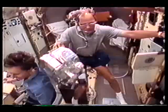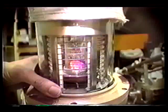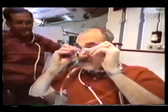For materials science, crystals growing in zero gravity offer new advances in high technology manufacturing. This crystal is being grown as a detector for X-rays and gamma rays. Understanding how this crystal converts light energy to electric voltages requires the availability of large, high-quality crystals for research. Astronauts also test an eyewash device being designed for use in Space Station Freedom.